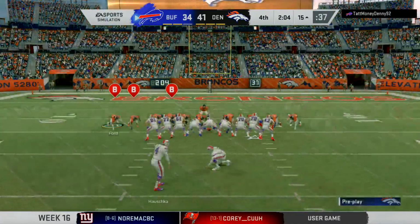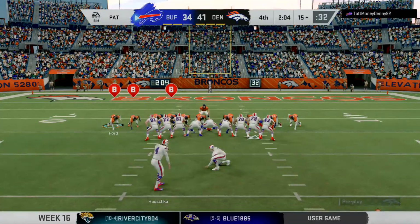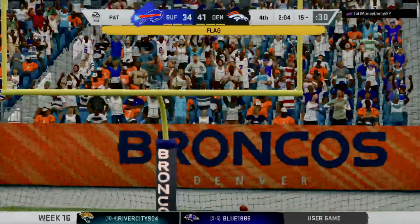And there you go. Nothing really too complex. Block, keep to your assignments. Let them run it in. They did it. Fundamental football. Good blocking beats good tackling on that play. End result, touchdown. The PAT good.